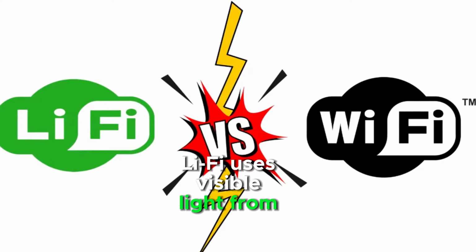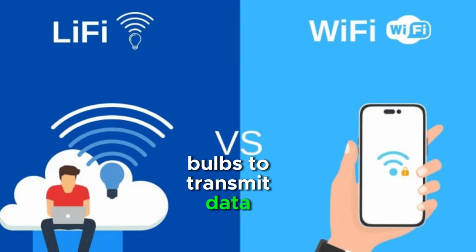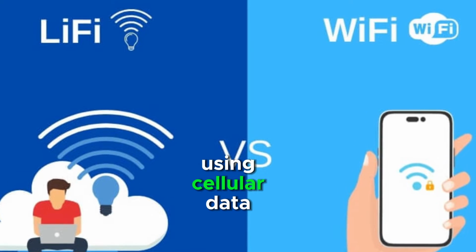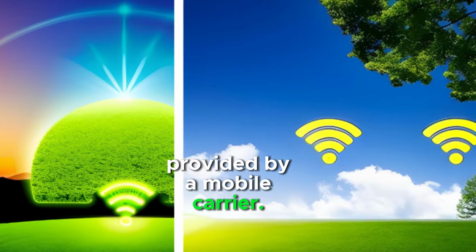LiFi uses visible light from LED bulbs to transmit data wirelessly. MiFi creates a local Wi-Fi network using cellular data provided by a mobile carrier.